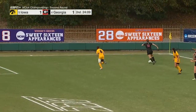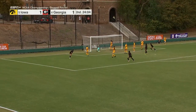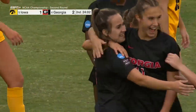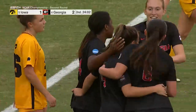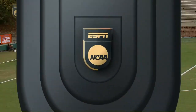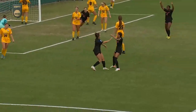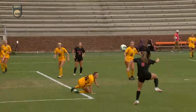Just as a diagonal ball again. This is White. Well, defender slips down, and there it is. The footing failed the Iowa defender, and it's Taylor Risch off the bench as Georgia regains the lead. She makes the right decision there, just takes it on the big surface inside of the foot, redirects it on goal.